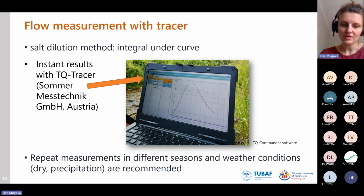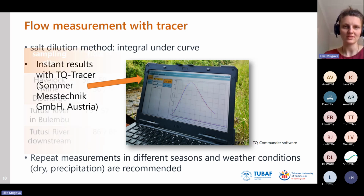It is very recommendable with this measurement, but in general with flow measurements, that you repeat them in different seasons and under different weather conditions, because here in South Africa, and also in Eswatini, we have a dry season in winter and we have a lot of precipitation in summer. So repeat measurements are really recommended.